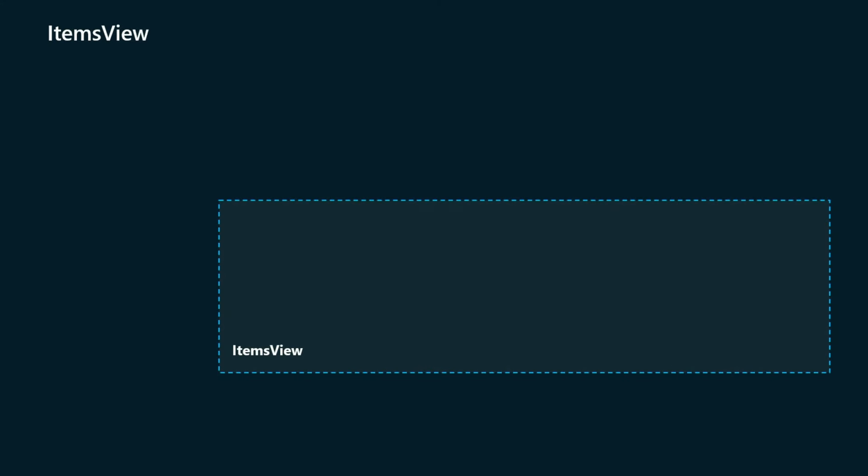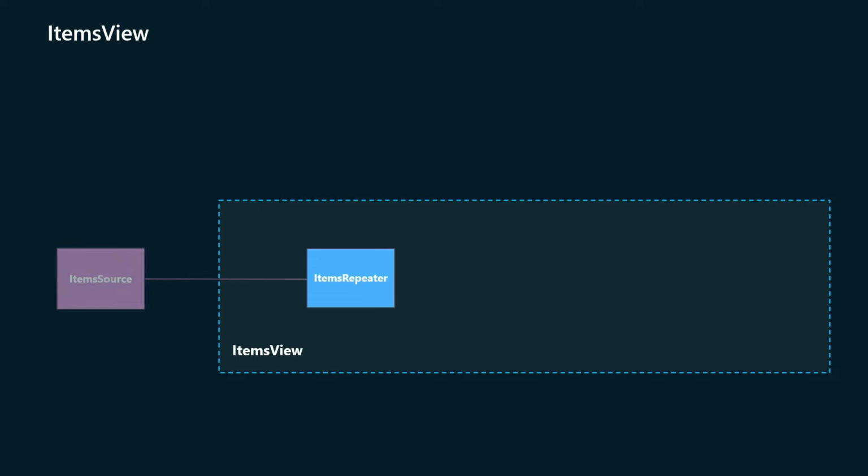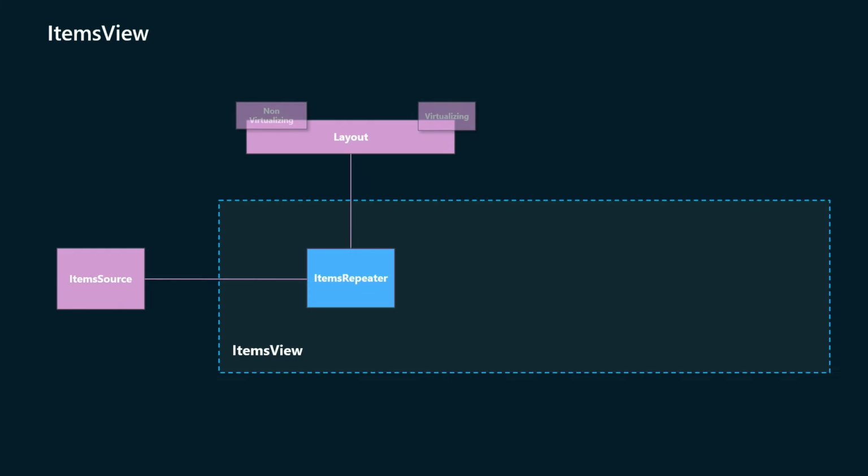There we go. In case you didn't know, I like collection controls. So we briefly talked about items view. Items view is a big molecule, but it's built out of a bunch of other things. So there's items repeater, which is a data-driven panel, if you may. Takes an item source. There's an attached layout that we just saw. There's two different types of layouts: non-virtualizing layouts and virtualizing layouts, and we'll get to virtualizing layouts in a little bit because that's when you really get the perf benefits.